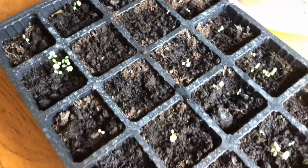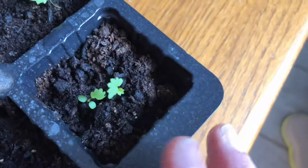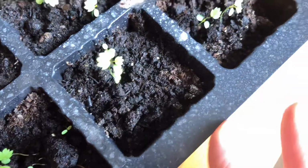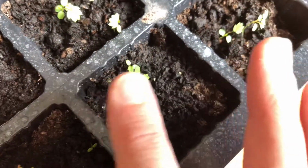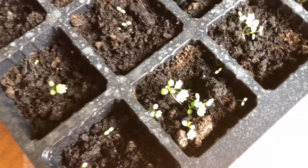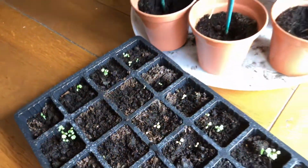So they really are slow to germinate, but I've figured out that once they get these kind of serrated leaves, then they start growing really quickly, like this one here. I mean, this has started growing all this since a few days ago, so I think once they get those bigger serrated leaves, that's when they really take off.